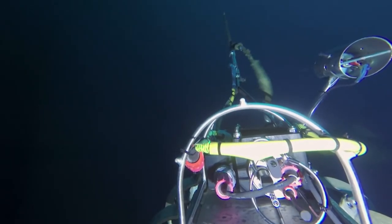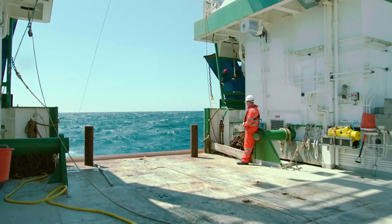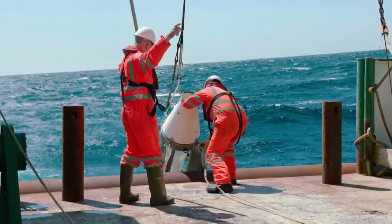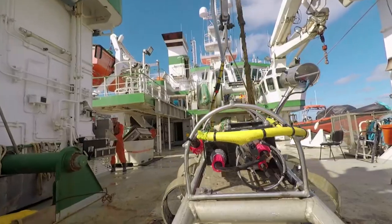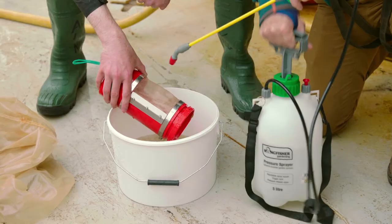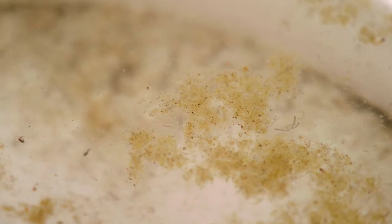Small things matter. They play such a huge part in the marine ecosystem on a global scale. A vital step in the food chain, zooplankton consists of tiny animals like crustaceans, fish larvae, and jellyfish. Aidan, that is sea soup. It's hooching with invertebrates. Absolutely full with zooplankton, yeah.